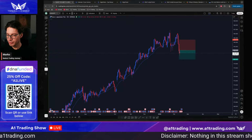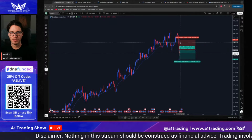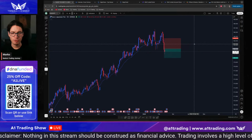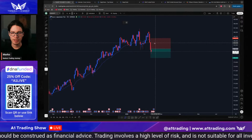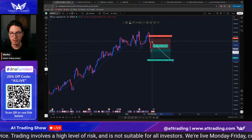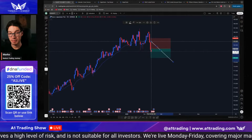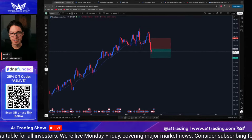Marco, on your euro yen sell, do you feel comfortable leaving your stop loss in the middle of the range? Yeah, because I'm looking at the 20 MA. Usually on daily chart, my main focus is the 20 MA. So if the 20 MA keeps on respecting the price, I think just moving the stop loss and being above the 20 MA makes a safe play. I don't care that it's kind of in the middle of the range.